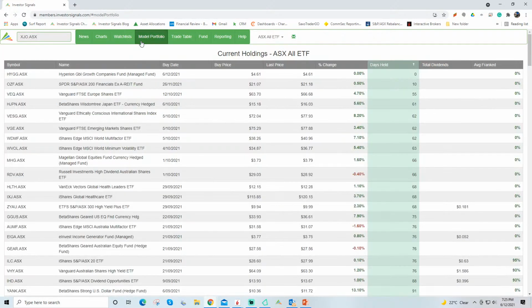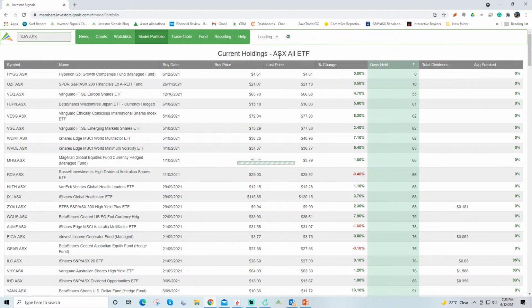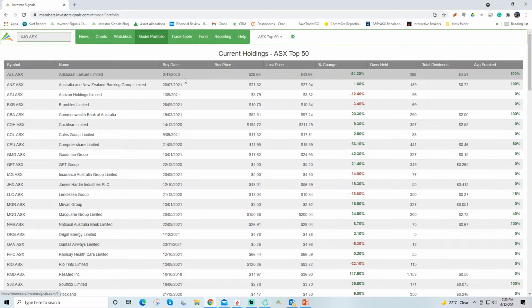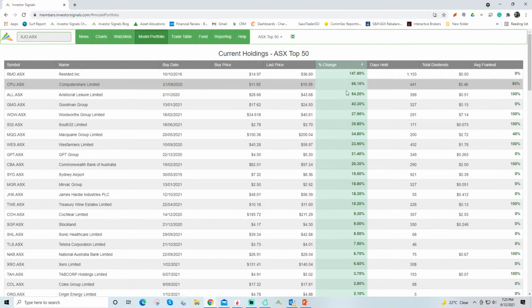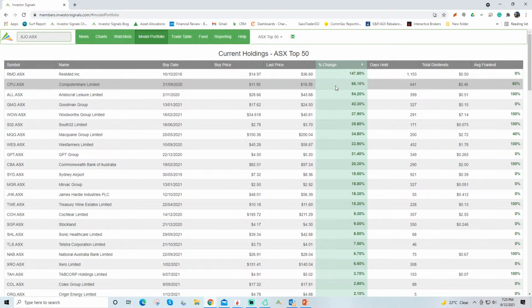So as I mentioned, finish this evening with a quick review of the top 50 models. So clicking on model portfolio, coming across here, selecting ASX 50. If you want to get notified of when something's added or removed, just make sure that envelope's green rather than grey. And the way that I like to look at this model portfolio, a couple of different ways. It's always good to have a look at it from a percentage standpoint, which stock's performing the best. In this case is ResMed. How many days has it been in there? 1100 days. So ResMed's up 140%.